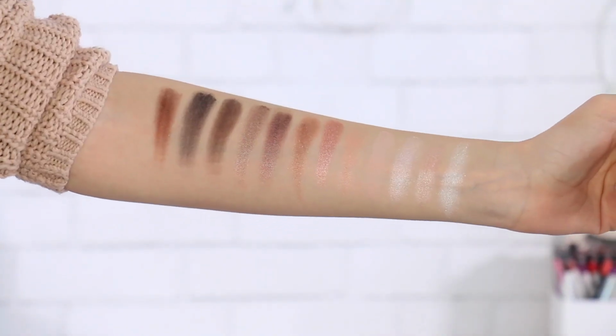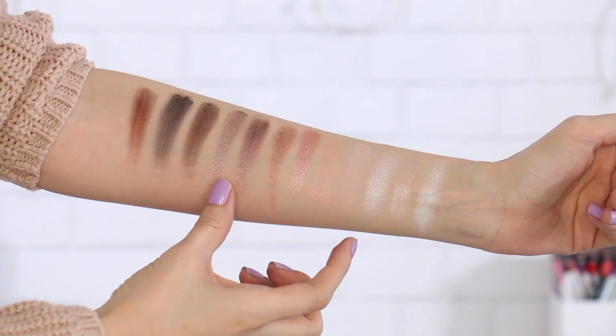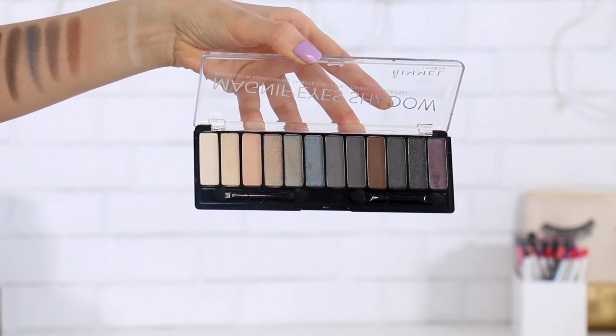Hopefully you can see them better, but these 2 are especially chalky. These are really, really great. The last 3 are just okay. And then the third one is Grunge Glamour. Personally, it's probably the one that I would wear the least because I'm not really into those really, really dark colors, or at least when I do really dark smoky eyes, I don't really use those type of colors.